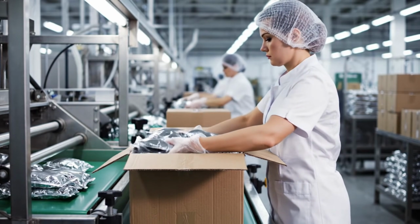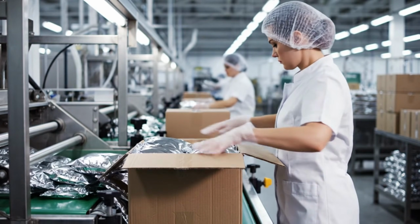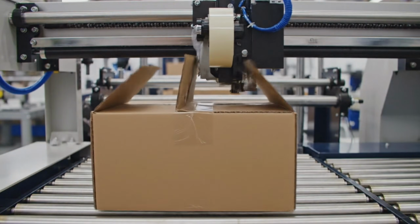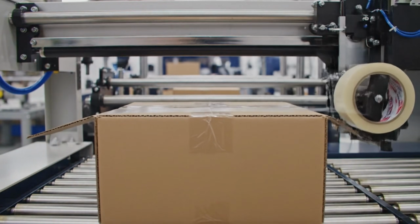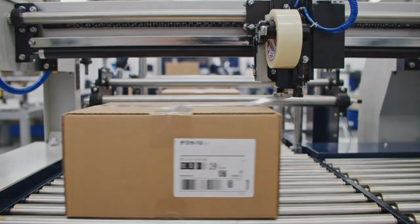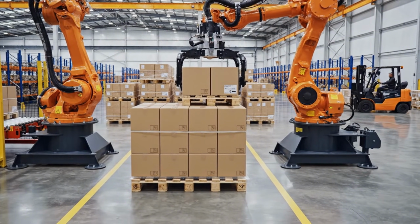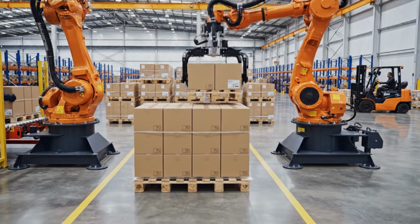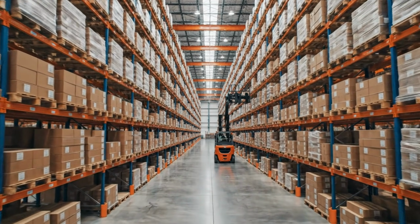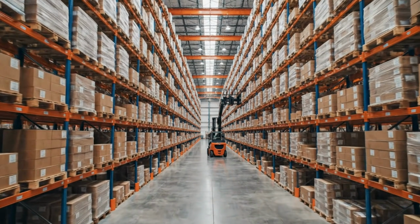Skilled packers arrange the bags into cardboard cases, optimizing space and ensuring the chips aren't crushed during transit. The boxes are automatically sealed and labeled with production codes for traceability. Once stacked on pallets, these boxes are ready to be moved to the logistics warehouse. Stored in a temperature-controlled environment, they await dispatch to supermarkets and convenience stores nationwide.